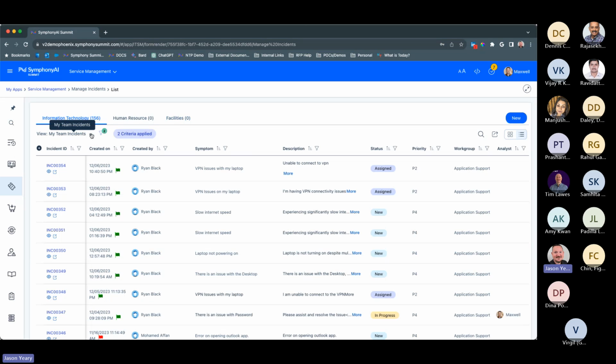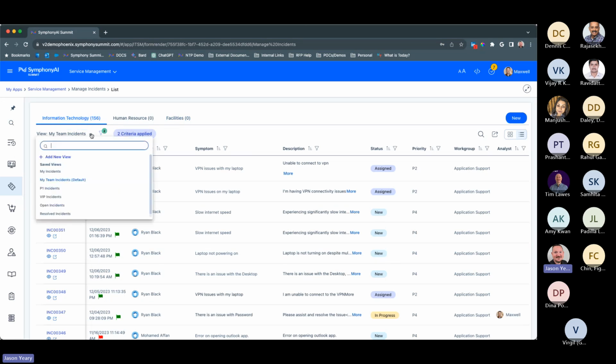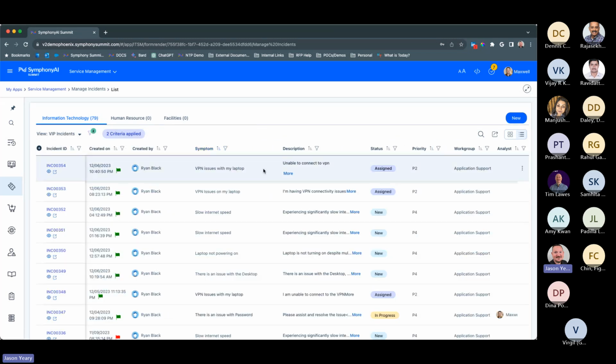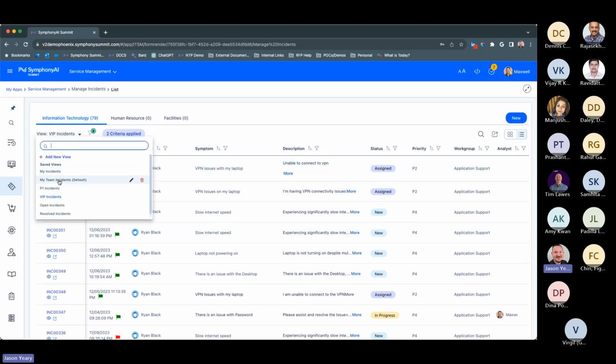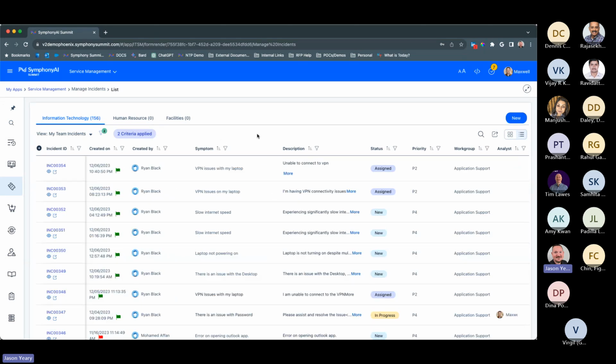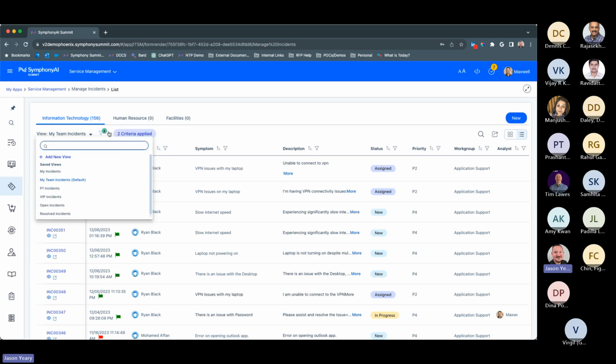This is a view. You have the ability to create multiple views. So you can see we've got a bunch of different views we could hop into. So if I just wanted to see VIP incidents as an example, I could select that view. It's going to go ahead and refresh, add those filters in for me, and I'm seeing all of our VIP tickets in the system. Switch back to my team's incidents, and we're seeing just the team's incidents in here. And then if we wanted to, again, we could create new views.